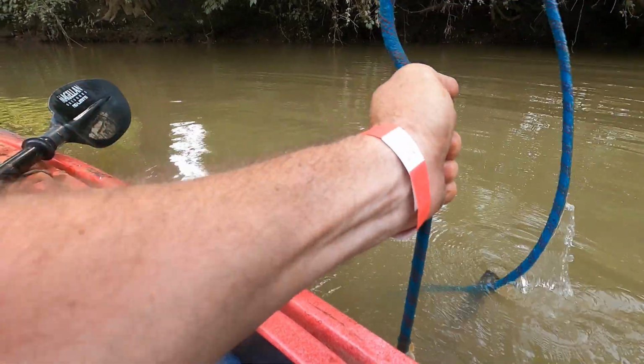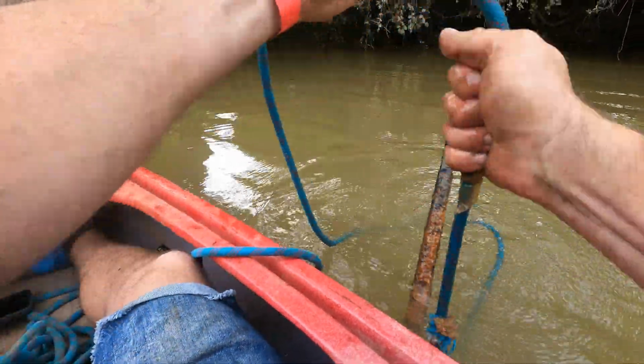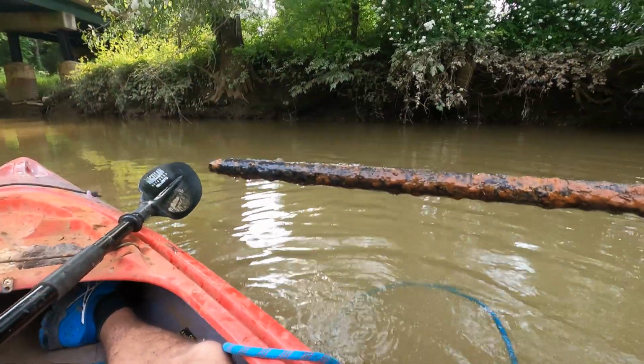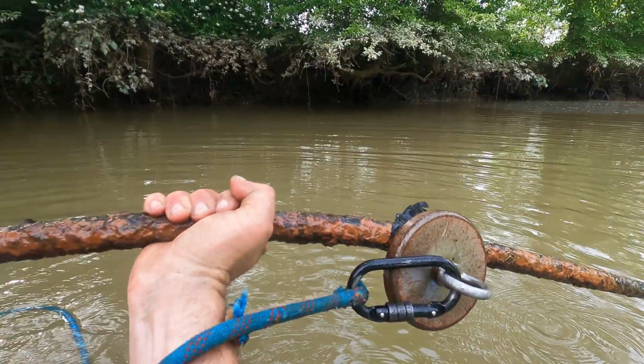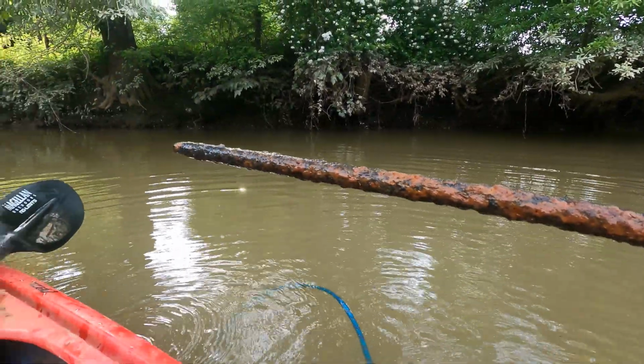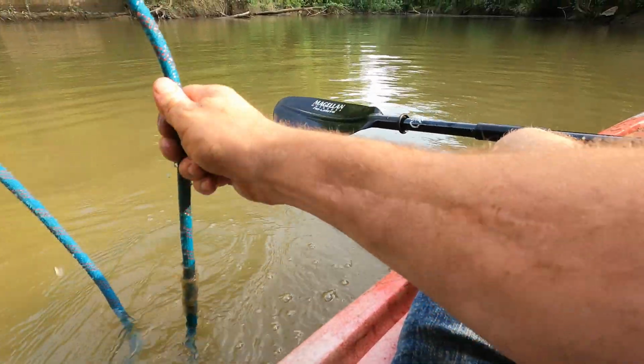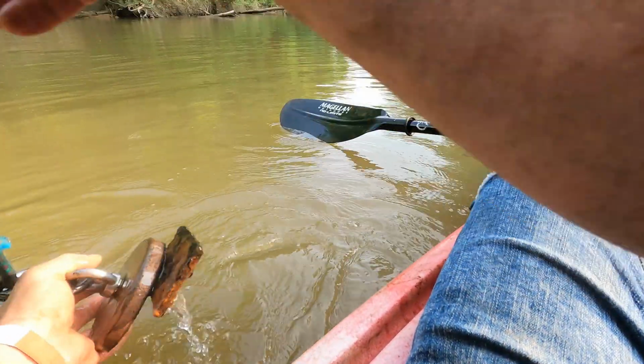Yeah, a few days later, I'm out here. This is a second drop. Whew. What is that? It's like a huge breaker bar. It's tapered on one end, it's kind of square on the other. It's a little bit heavy. Let's see what we got.